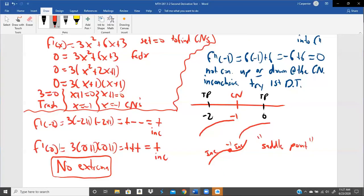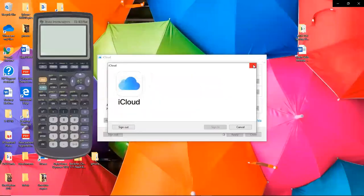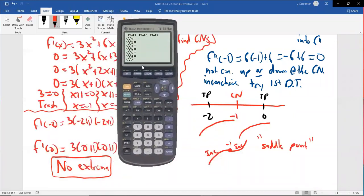If you don't believe me, graphing calculator. Go to the graph screen. What was our original function? X cubed plus 3x squared plus 3x plus 6. Go to graph. And look at that. Here's our -1 if I hit trace. -1. There's the critical number. You can see that the derivative is 0 there because a tangent line would be horizontal.